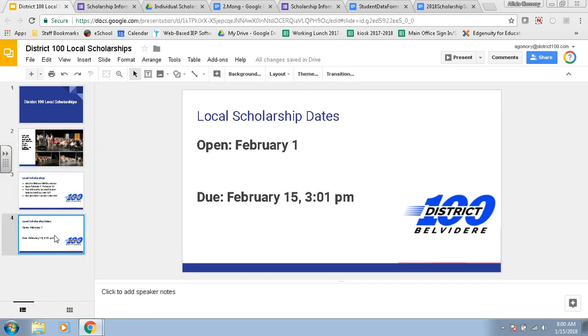Some final notes. The scholarship window is open February 1st, and it will be open through February 15th. It's important to note that it will close at 3:01 p.m. This is a digital form, so it automatically shuts off at 3:01. So anything submitted 3:02 or later will not be accepted for reviewing. So note there, due February 15th by 3:01 p.m.